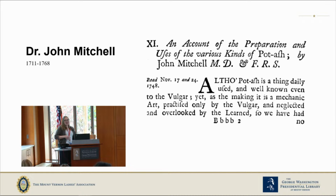So natural philosophers are known for doing experiments. They're known for going out into the world and making observations, in this case about potash. But they're also, you know, kind of philosophers. They might dabble in things that we today no longer see as scientific. They don't tend to specialize in the intense way that we expect scientists do today. So it's kind of a large catch-all term.